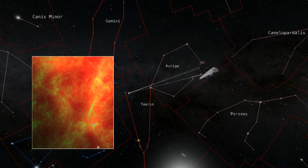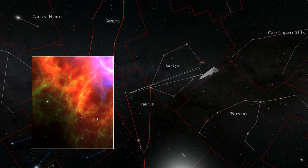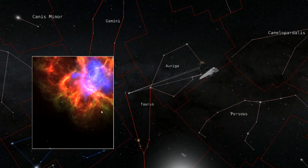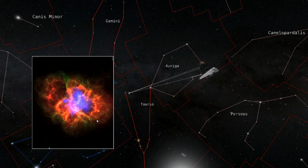All of that material that Micah is pointing out there, we're going to be mapping what the compositional information is on this with James Webb Space Telescope. And in the process, you are going to get a gorgeous infrared image of this nebula like you've never seen before. So get excited for the Crab Nebula.